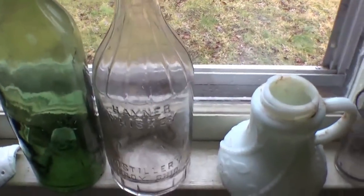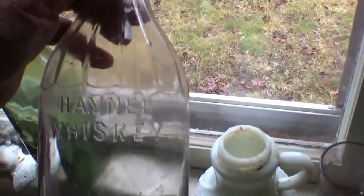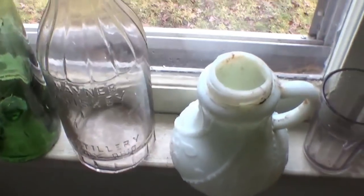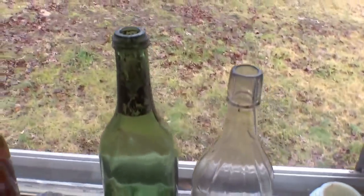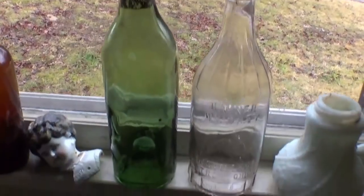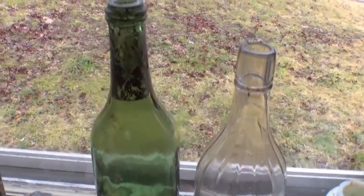There's a Hayner whiskey. It's one of the ones that is hand blown. Hayner Whiskey Distillery, Troy, Ohio. And it's got the 1897 patent date on the bottom of that one. And that's a good $20-25 bottle. An embossed green, this was an Italian bitters bottle. We've been hitting some of them in there. This one has no seal, no embossing on the shoulder.